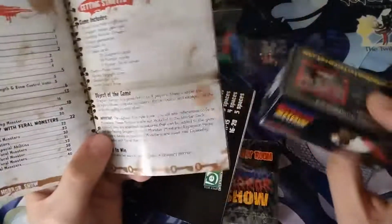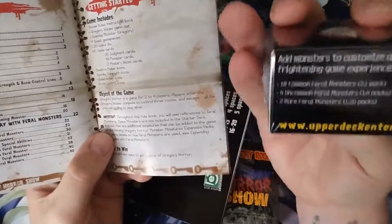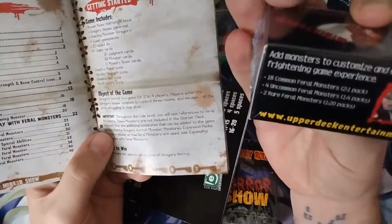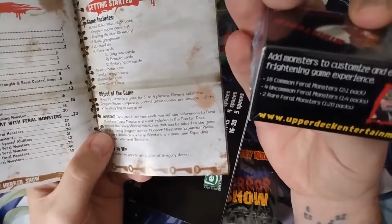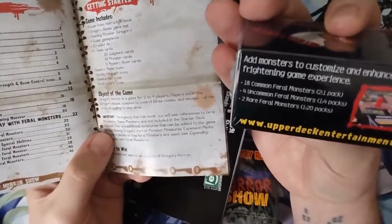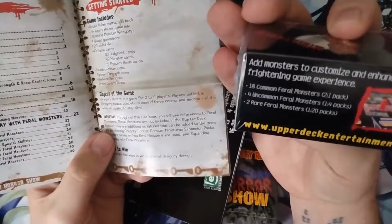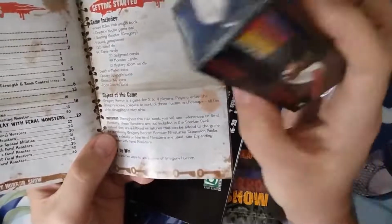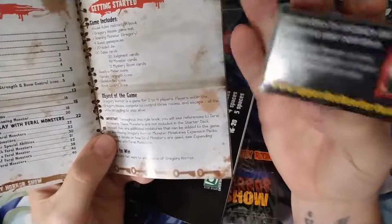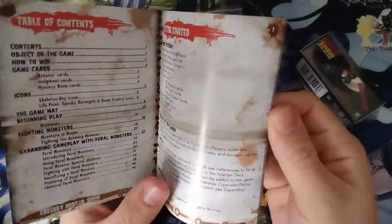packs, which I'm guessing is what these are, because these say you get to add monsters to customize and enhance your frightening game experience, and 18 common feral monsters, which is 2 in 1, 4 uncommon feral monsters, and 2 rare feral monsters, which is 1 in 20 packs. So I wonder if there's a list that says what's rare, what's uncommon, what's common. Guess we'll see when we get around to opening that up.